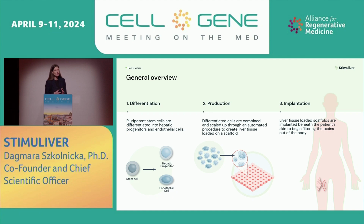In order to overcome all these issues, we have developed a unique stem cell-derived liver tissue implant that may serve as a short-term treatment option for patients with ACLF. More specifically, we differentiate pluripotent stem cells to 2 liver cell types, that is to hepatic progenitors and endothelial cells. These differentiated cells are then combined and scaled up through our automated procedures to create a liver tissue. Then this liver tissue is loaded on an FDA-approved polycaprolactone scaffold and implanted beneath the patient's skin to begin filtering the toxin.